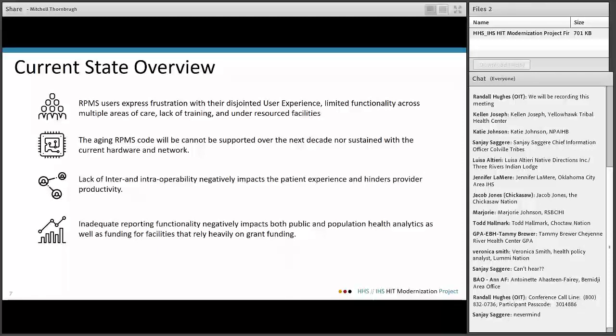We know that there is a challenge when it comes to inter and intraoperability. We recognize that care delivery across the ITU community relies heavily on its ability to refer patients to different care settings, and our ability to have a comprehensive record supports the continued goal of the ITU community in having this longitudinal patient record.